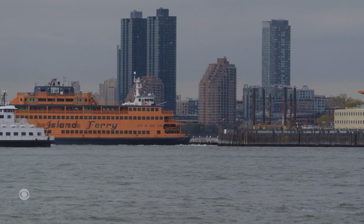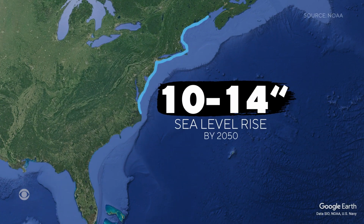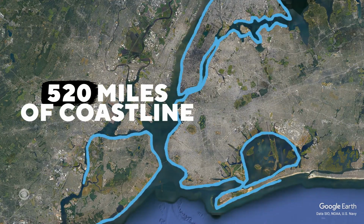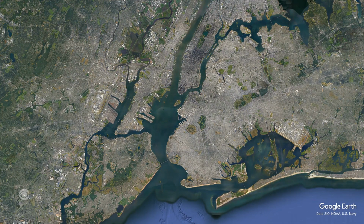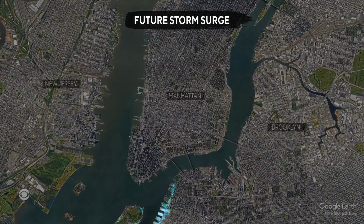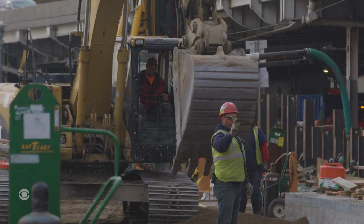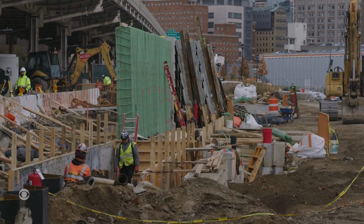Sea level rise is relentless. It's not like a storm or an acute impact. It's just going to keep coming. A new government report found on the East Coast there will be 10 to 14 inches of sea level rise by 2050. In New York City, where there are 520 miles of coastline, projections of future storm surge compounded by sea level rise, shown here in blue, would impact most of New York's coastline and be particularly bad on the east side of Manhattan, where they are now building a massive seawall.